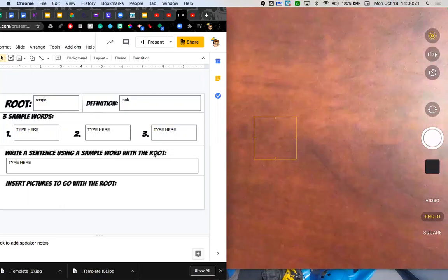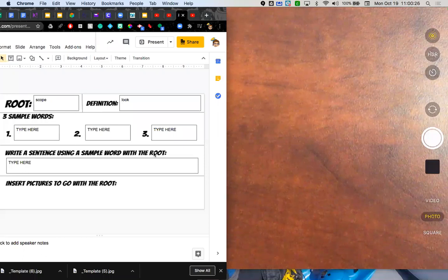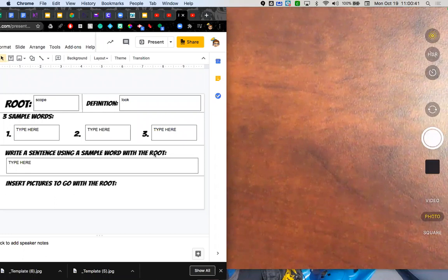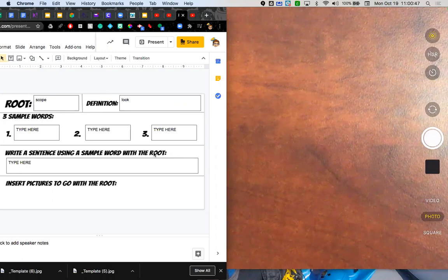Can anybody think of any other scope words? Stereoscope? Stereoscope, okay, we'll check that one out. Hang on real quick. First, I was looking up scope to see if it's at the beginning of any words. I see scoop. So I don't want you to just use the root as one of your sample words, if that makes sense. I want you to find some other words that include it. I heard stereoscope, right? Was that you, Miguel? Yeah. All right, let's find stereoscope.